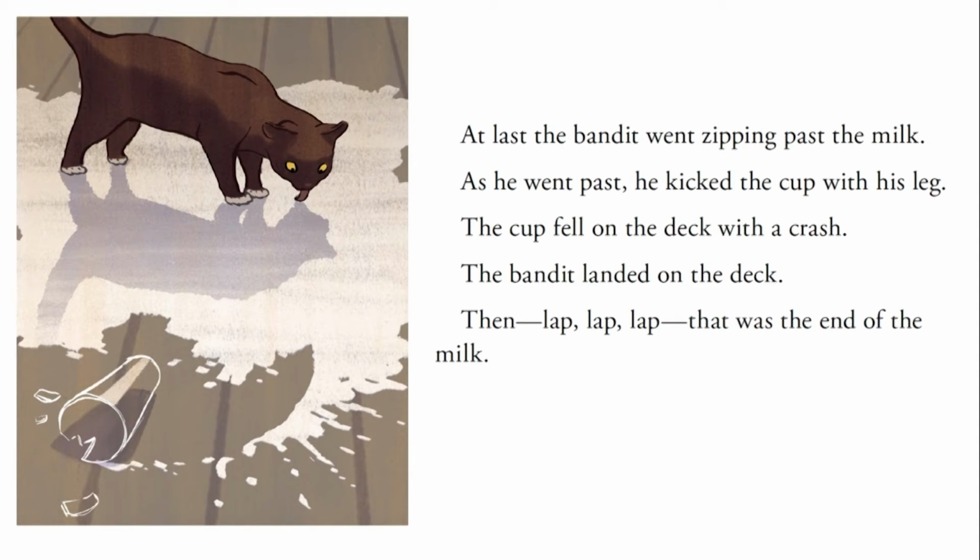At last, the cat bandit went zipping past the milk. As he went past, he kicked the cup with his leg. The cup fell on the deck with a crash. The bandit landed on the deck. Then, lap, lap, lap, that was the end of the milk.